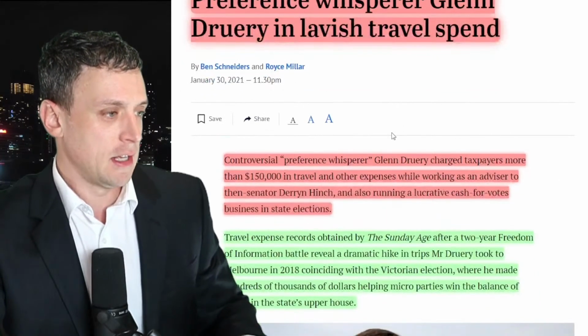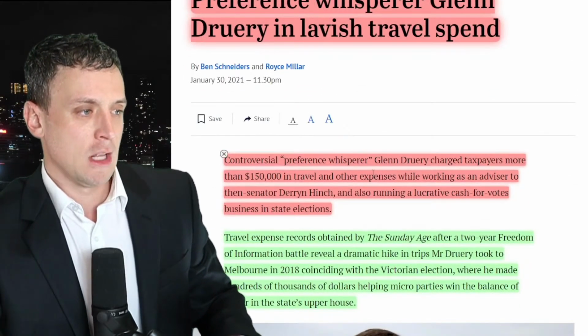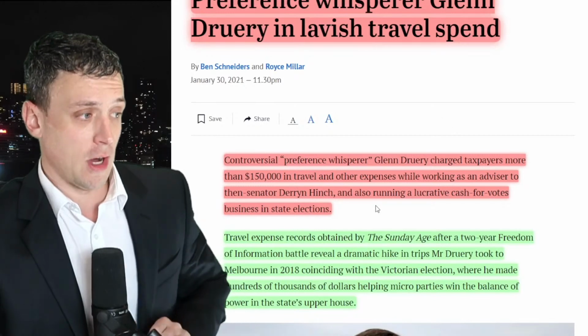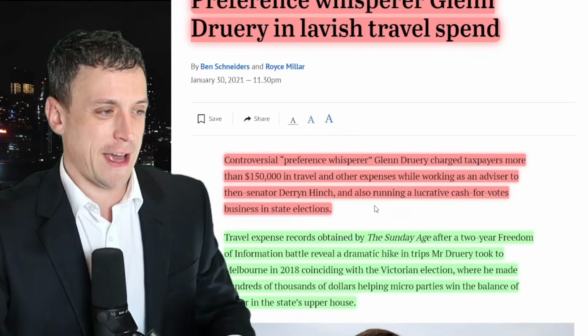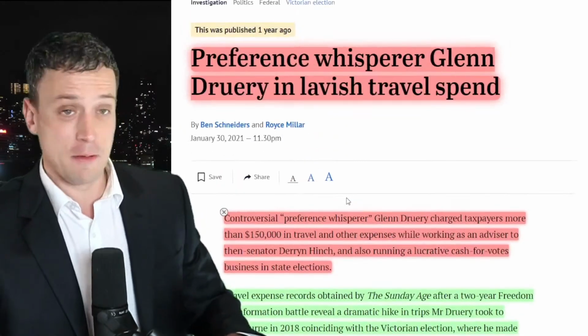This was an article published in 2021. I'm going to have a bit of a read to you. Controversial preference whisperer Glen Durery charged taxpayers more than $150,000 in travel and other expenses while working as an advisor to the then Senator Darren Hinch and also running a lucrative cash for votes business in state elections. I don't know, folks. Does that sound like a conflict of interest? Who knows? I'm just asking you.